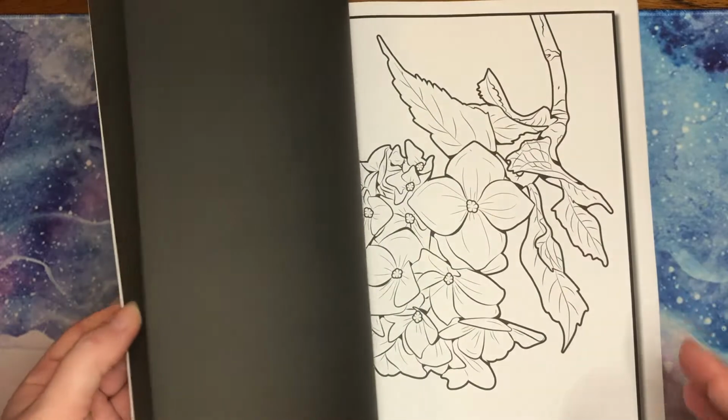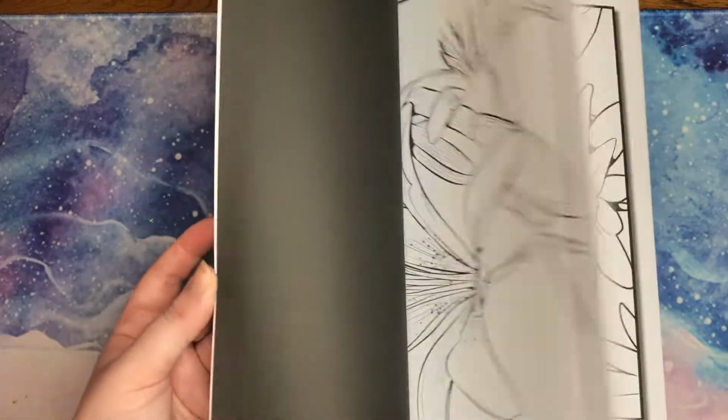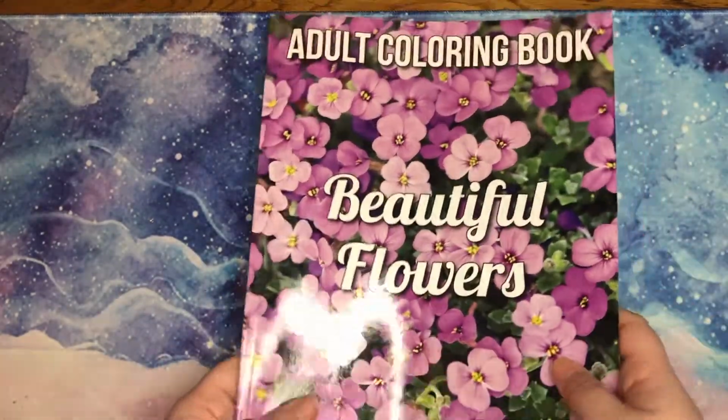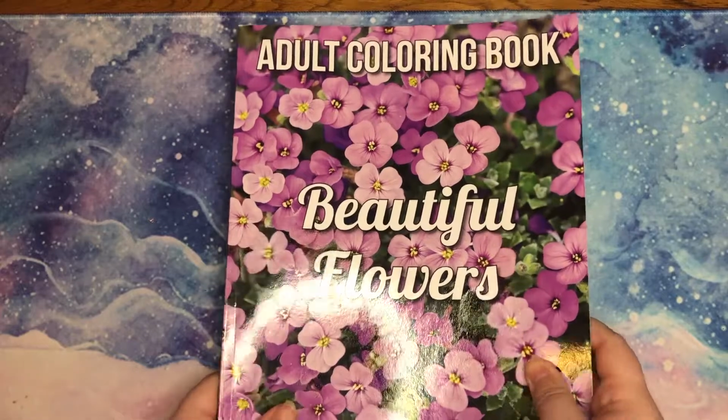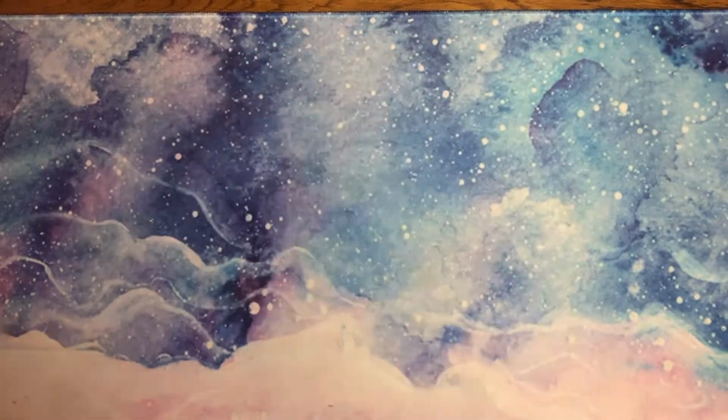So I skipped past that page. Like I say, if you want to see a proper flip through, let me know. But I'm really happy with this book, and I'm definitely going to be completing some full images in here that I'll share with you at some point.